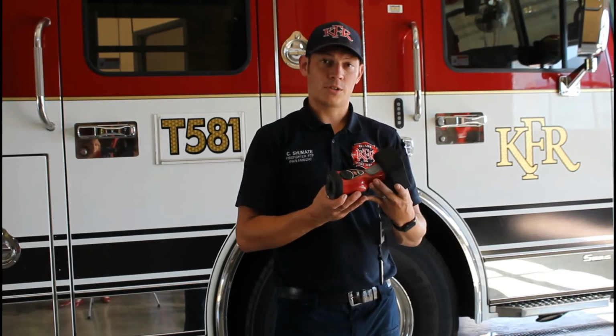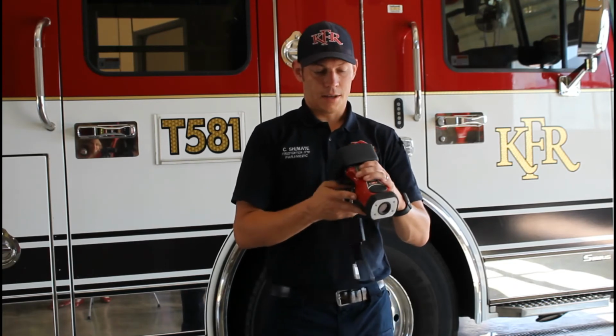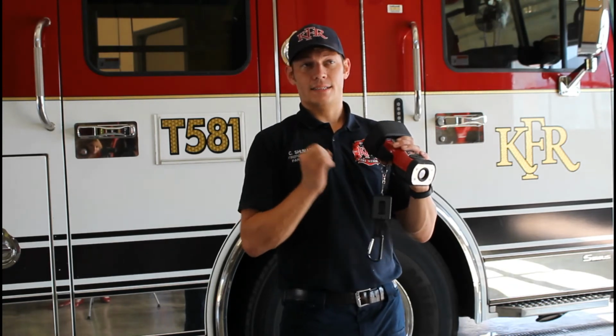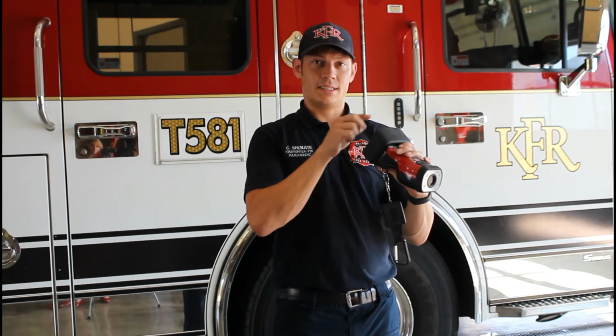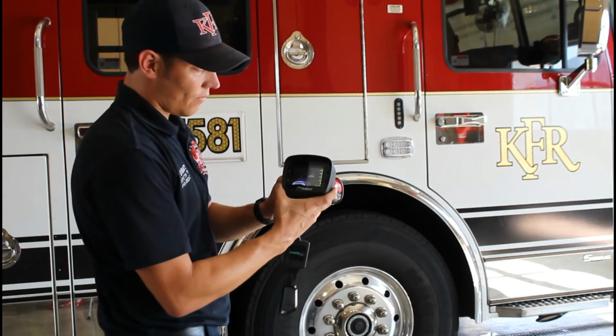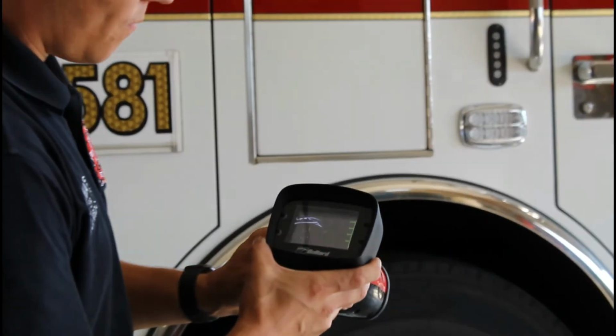Here's another piece of equipment we carry on the truck. It's called the thermal imaging camera. We call it the TIC for short. Essentially what this does is it reads for infrared and sends us back an image that we can see in the form of heat on the screen here. So it kind of looks like night vision, essentially, but you're really just looking for heat.